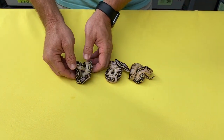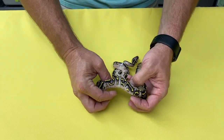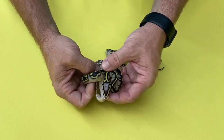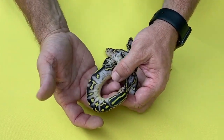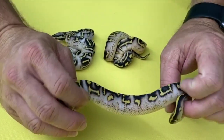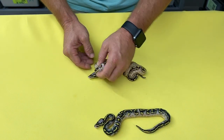And I thought I'd show you guys the pastel freeways all at one time. Each of these, quite a difference in the patterning on them and the amount of black, how heavy the black is, the contrast. Each snake is quite a bit different. Let's see if I can stretch this first one out for you. Beautiful, beautiful snake. I love hatching these out.